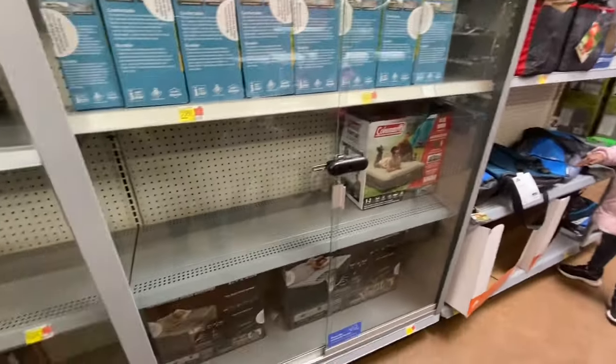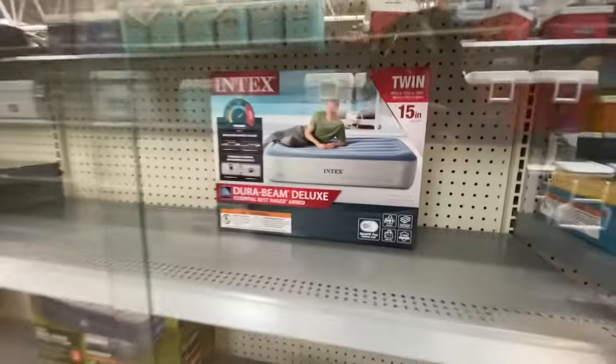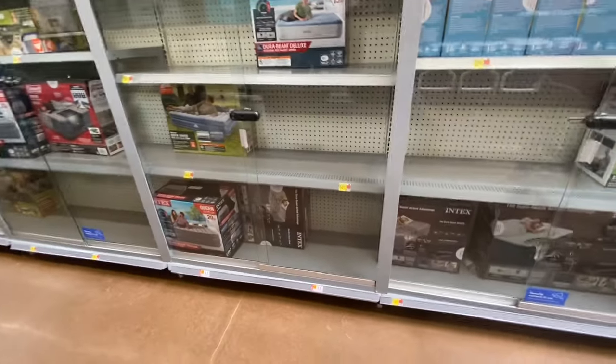No, we don't need any book bags, Amyas. I really want one that's like this one, but that one is just too much. So I can't get that one.